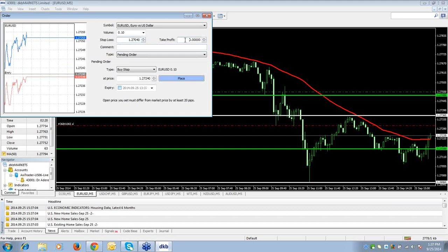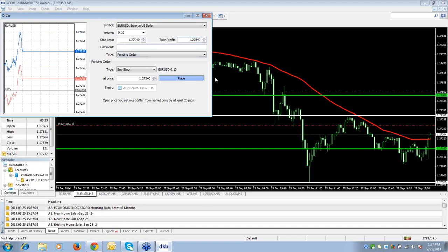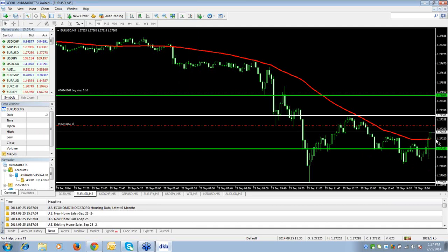1.2704, and the profit should have been 1.2784. Obviously I can't place that now because it's below the market, but that's what I would have done, and I'll just keep adjusting that order along with the moving average every 5 minutes, because I'm using a 5-minute time frame, so the moving average figure will change every 5 minutes. So I'll just keep adjusting it till the market takes it.